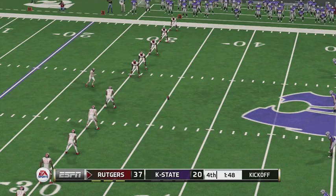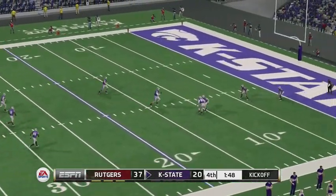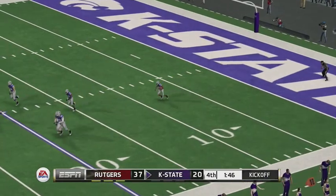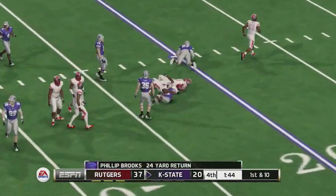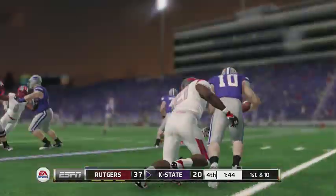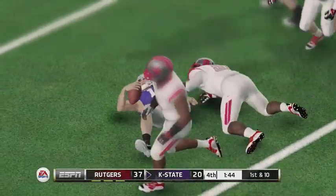Everyone's all lined up and ready for the kickoff. Brooks need to return. Brooks fields it at the one. And down he goes at the 25-yard line. The Rutgers, they're really getting after the quarterback tonight. This defense has had success getting after the quarterback.